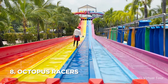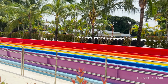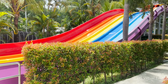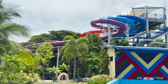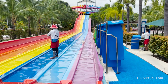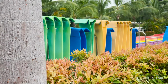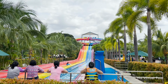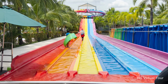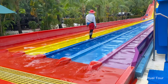Number 8. A fun and exciting water slide at the Octopus Racers. The Octopus Racers is a multi-lane water slide that features twists, turns, and drops that are sure to provide a fun and exciting experience. Riders slide down the slide on specially designed tubes and are splashed with water as they make their way to the bottom. One of the unique features of the Octopus Racers is the multiple lanes, which allows riders to race against each other and add an element of competition to the experience.